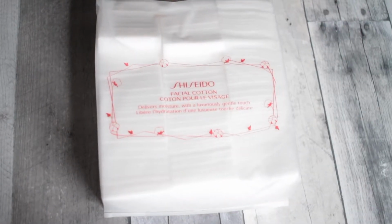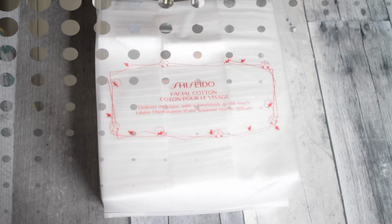Of course, I had to take advantage of the sale and pick up my necessities, which is the Shiseido facial cotton that I love. I've been loving these, and I purchase these anytime I get a chance to, and I do take advantage when they go on sale. These last me a long time because the cotton is pretty wide, so I cut it in the middle, so I double the amount that it comes with.